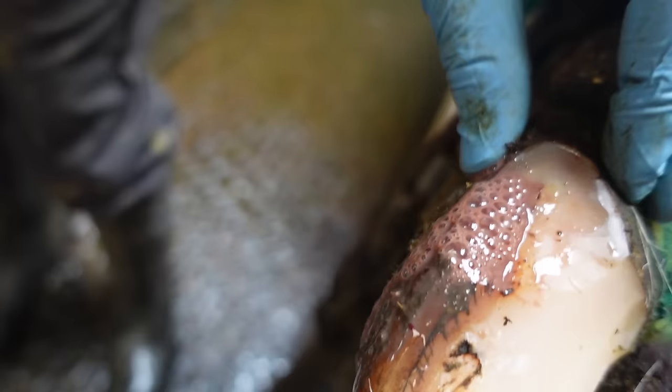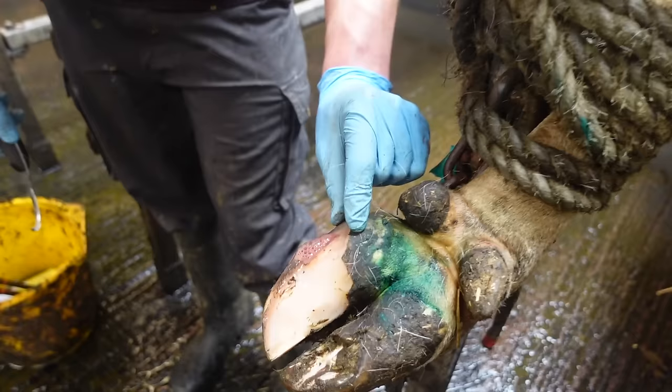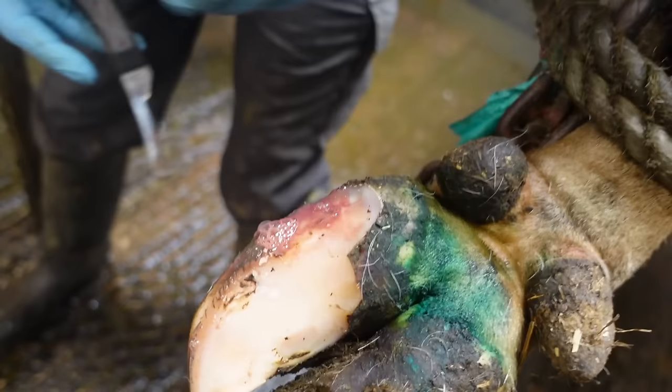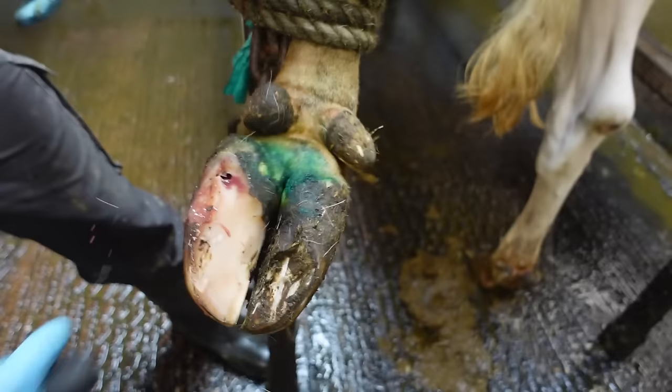Yeah, so basically I can now feel where the hole is, where that cavity is. Just because I can feel the horn moving around here. So I've got a good idea as to how deep I need to be going with this. So if I can get my knife in that crack there. It's been quite painful for her, but here it comes. And there is the hole.